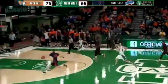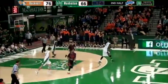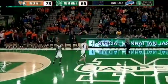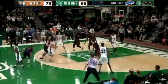Brown up ahead. Haas all alone to the rim. What a beautiful pass by Steven Brown. Boy, he runs that floor very well. No backcourt protection that time. And Bucknell doesn't hesitate to take it the length of the floor.